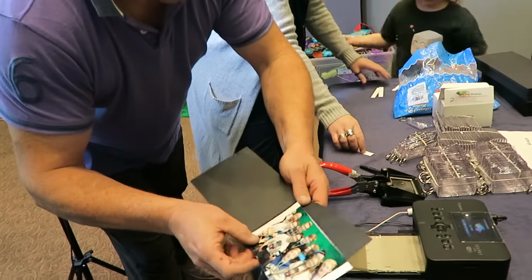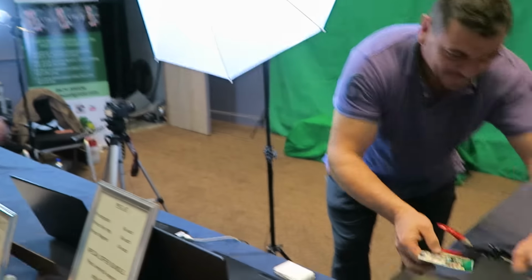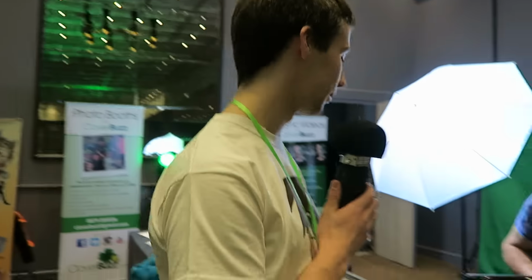Awesome, and here we go. Here's the photo. Clover Buzz takes it and frames it up there. Oh my gosh, I've got Jones Inception. Awesome. Cool, so this is Clover Buzz. When you're at Minevention, you can get your pictures printed here with all the YouTubers. A big group selfie. It's really fun.